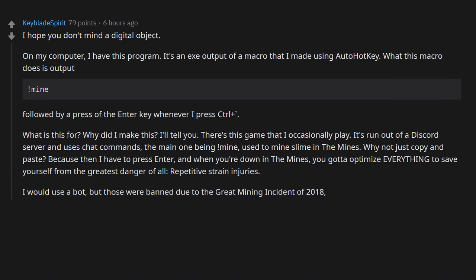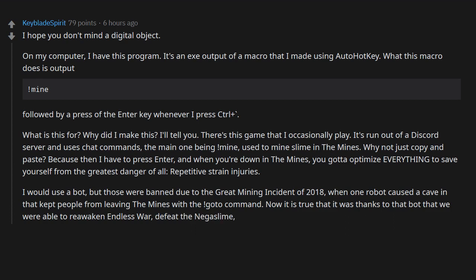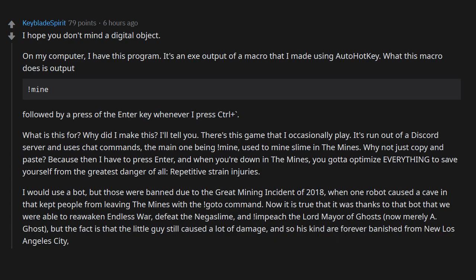I would use a bot, but those were banned due to the great mining incident of 2018, when one robot caused a cave-in that kept people from leaving the mines with the go to command. Now it is true that it was thanks to that bot that we were able to reawaken Endless War, defeat the Nega Slime, and impeach the Lord Mayor of Ghosts, now merely a ghost. But the fact is that the little guy still caused a lot of damage. And so his kind are forever banished from New Los Angeles City, aka Neo Milwaukee.